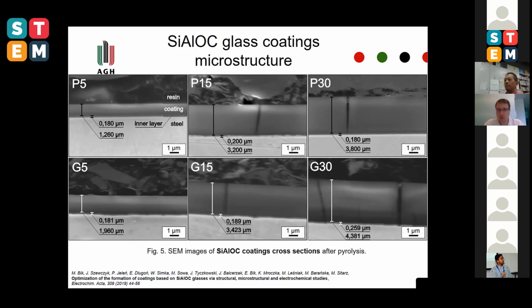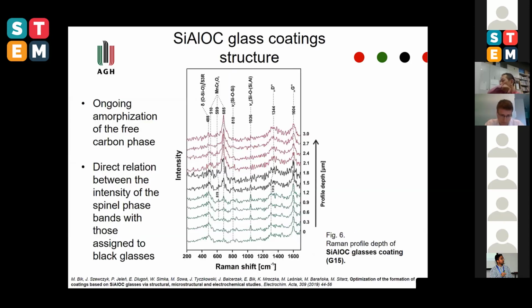And also, one more interesting feature can be observed, so the presence of an inner layer independently of the substrate preparation technique or withdrawal speed. Around 200 nanometers of such an inner layer was formed already after pyrolysis. And this layer was investigated using a very interesting study.